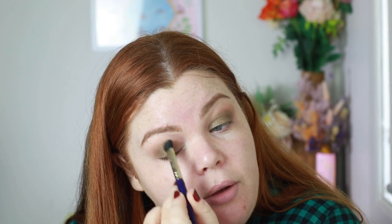But this is really nice. This is really going out well with my outfit. I like an everyday smoky eye. I think that's just my favorite.